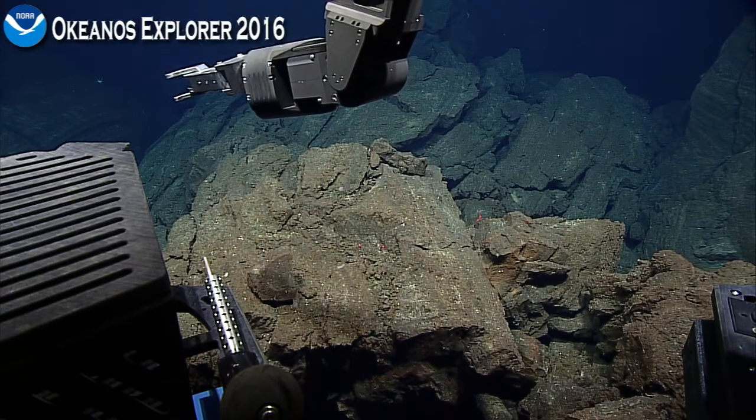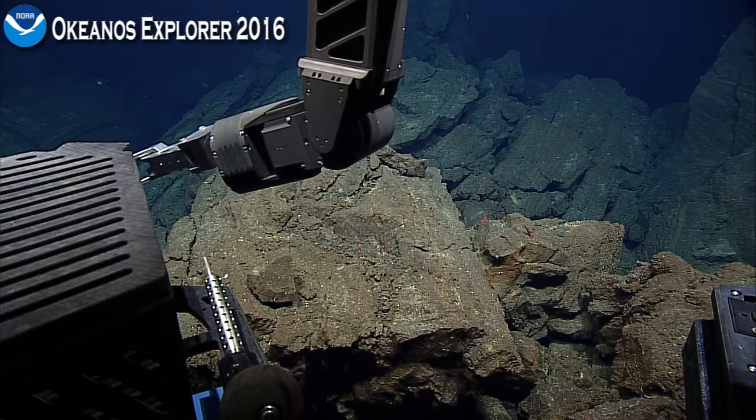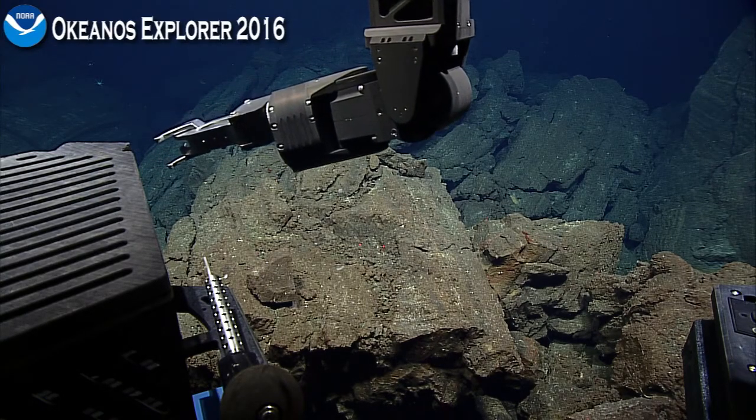And the pilot's going to open the lid. We have a lid on this particular box, just because sometimes when the vehicle is brought back up to the surface, and if it's rough on the surface, things can actually get washed out of sample boxes.